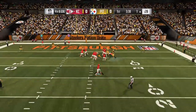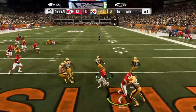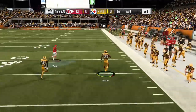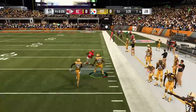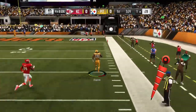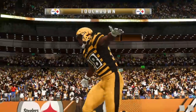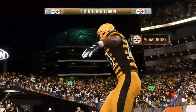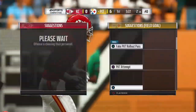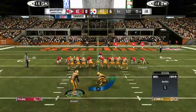Mahomes going to go on 4th down. And it's intercepted at the goal line. Picked off by Bud Dupree. The big fella. He's at the 30. And he brings this one back. It's a pick 6 for a Steeler touchdown. So they go for it on 4th and goal, hoping to get 6, and it's 6 the other way.